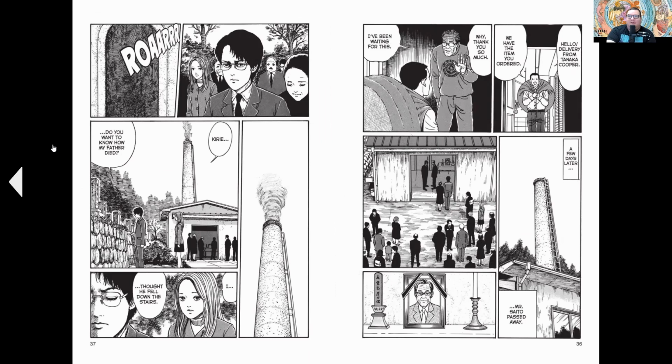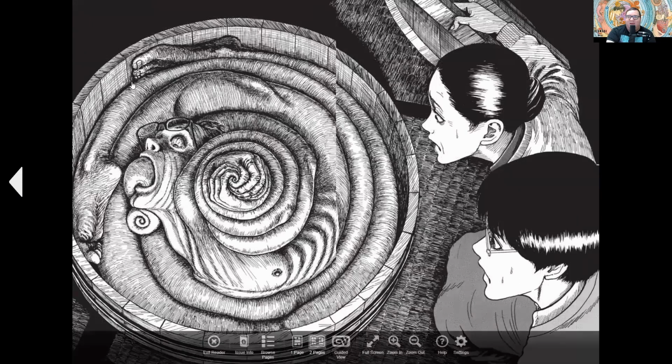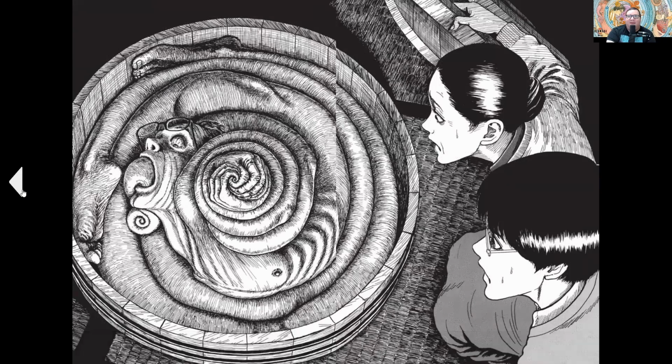And basically this all comes to a head. The dad orders something. We don't know what it is. It's some kind of tank. And then he's dead. This tank is delivered, and then it's like, oh, we're at his funeral. We figure out that basically what happened in this tank is he turned himself into a spiral by turning it from the inside. It's like this weird circular tank, and he got in it and was able to turn it from the inside to make his body into this creepy spiral. And that's how he died.